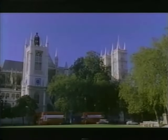We've run out of space, literally. There are 3,000 people buried in this church. There are 400 monuments in here as well. There has actually been a church on this site since the 7th century. And what I said, like a shoal of fish.